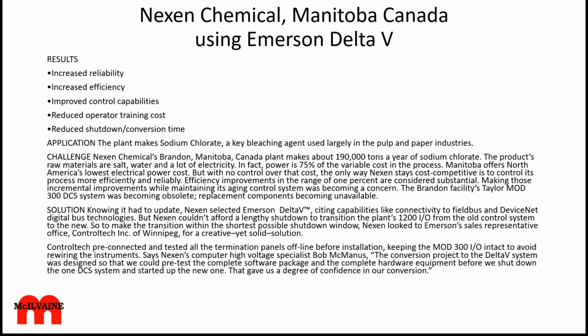Emerson. We're going to be getting into a more detailed study of Emerson's activities with Covestro, but in this section we have a little on the Nexen chemical application. Victor O'Brien, would you want to make any comments about the Nexen application?